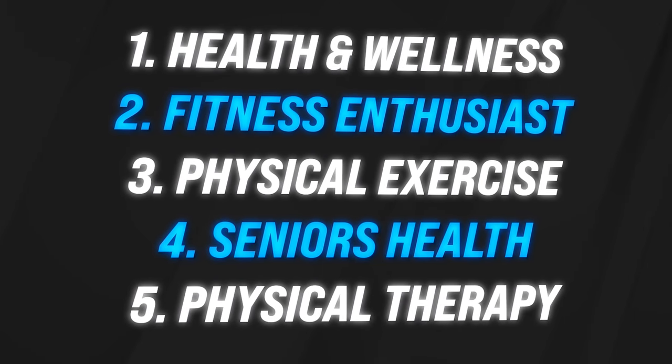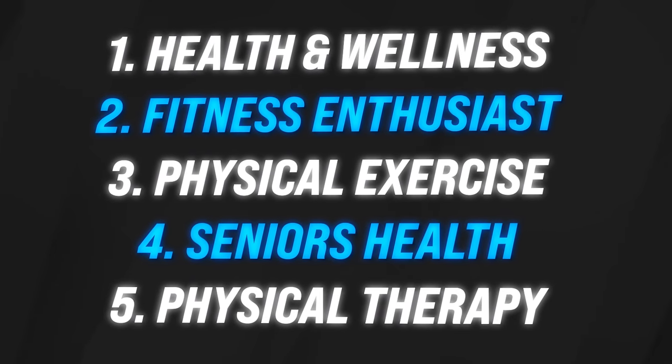The product cost was 99 cents with free shipping, which gives us a great profit margin of $38.96 every time that we just sell one of these. And the five interests I would test out with this product is health and wellness, fitness enthusiasts, physical exercise, seniors health, and physical therapy.